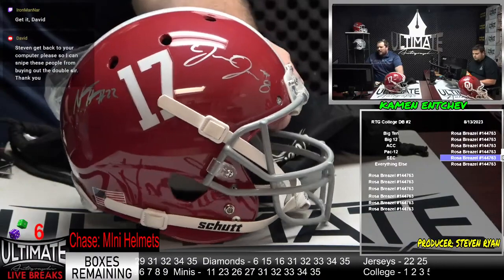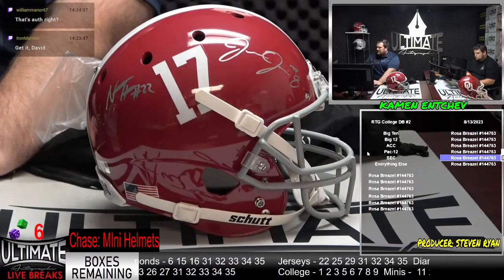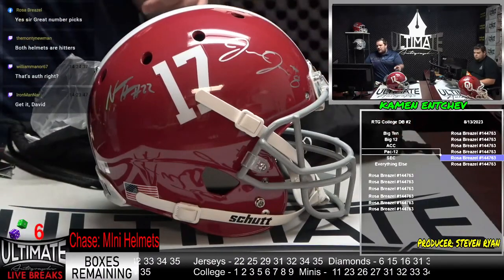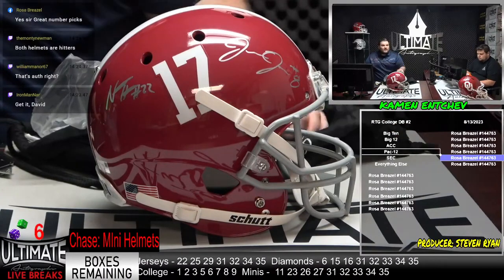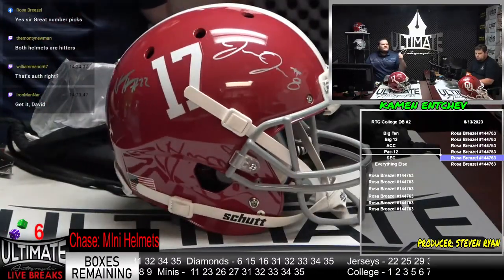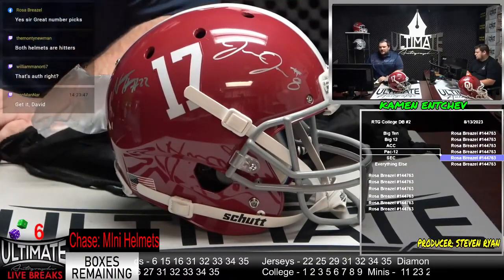More autographs on a helmet, more value. 2 awesome running backs on that one. Josh Jacobs and Najee Harris. Both helmets are hitters, right? This one is a rep. This one is a rep, just to be clear, William. All of the photoed headliners are authentic except for this one. And then the other one that's not a photoed headliner that is not authentic is the Deebo Samuel. So they're all out there, all authentics minus Deebo now, the rest of this one.